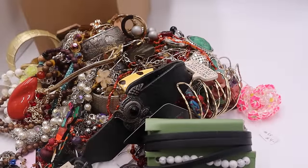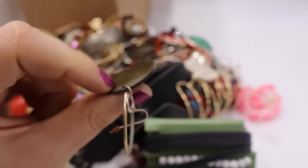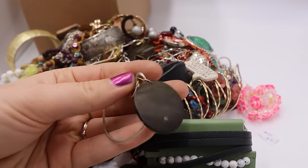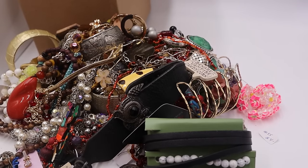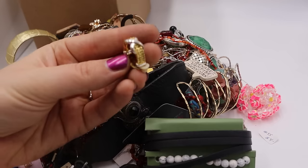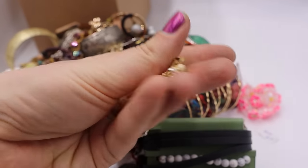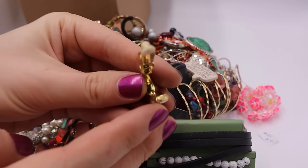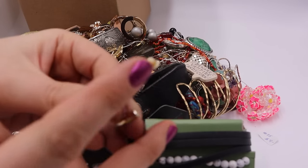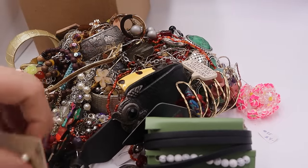So I'm not sure what this is. So we'll put that in the maybe. If you guys can let me know what that is, I have no idea. All right, we have this dyed shell in an open circle. We'll put that off to the side. We have a clip-on, fancy, gold and silver tone. Let's see. No mark that I am noticing. New, but we'll see if we have a match to that. If there's a match to that, I probably will sell that.